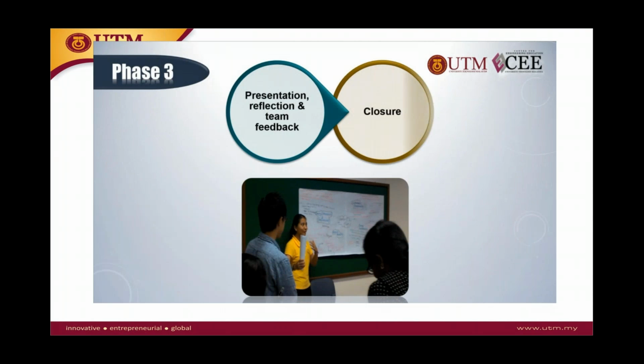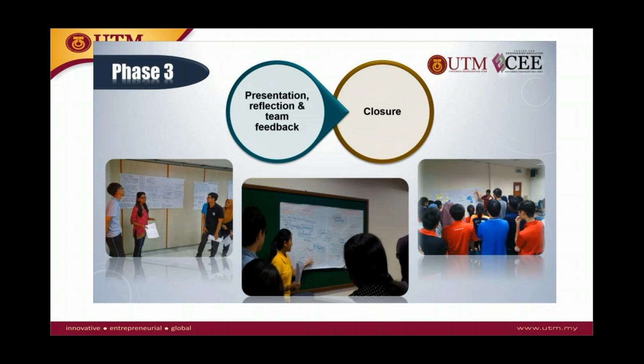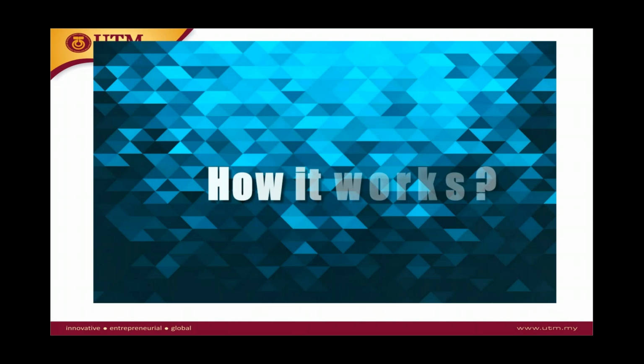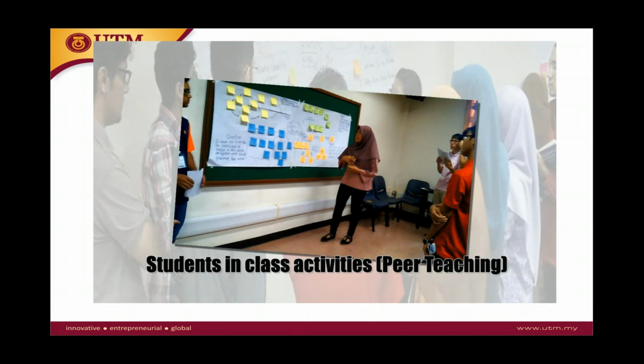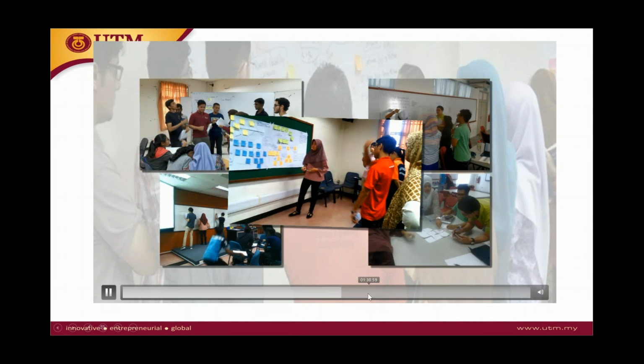Okay, so this is during the presentation and the closure. So this is part of the classroom activities during peer teaching. By the way, these are just examples and it can be done in several ways.